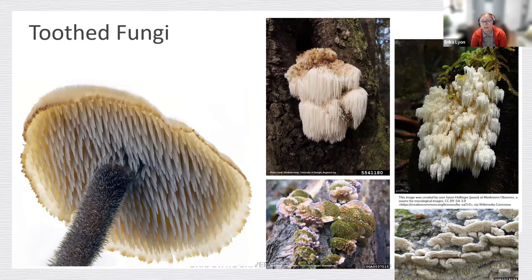One of the more common edible species is lion's mane. You can easily grow this one at home, but it is a type of tooth fungi. And some of them do have a typical cap and stem structure, although most of the ones that I can think of are similar to bracket fungi, or you'll typically find them growing off of woody surfaces.